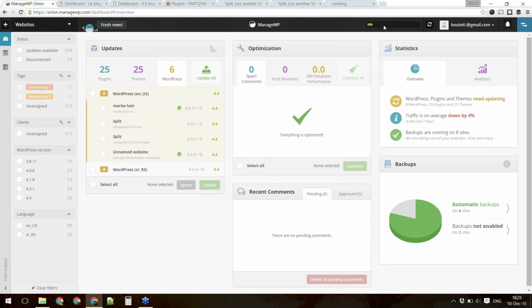This is one of the great features of ManageWP Orion. WordPress could not run asynchronous calls, which means it could not do several things at once. If you thought it was, it was because it was queued. And with AngularJS, we are able to handle several tasks at the same time. So both websites are being updated in parallel.